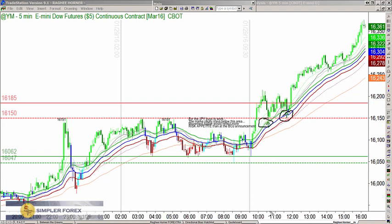And I like to do this after 10:30, right after 10:30 till about 11:30. That's typically when our best trades are going to set up. And then throughout the day, we had a handful of other opportunities to play this as the market rallied into the weekend.